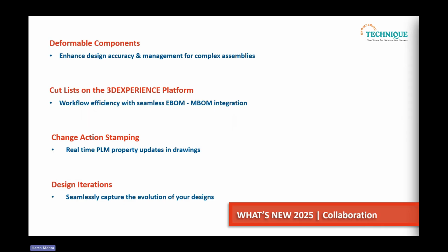deformable components will be saved in our 3D Experience platform. Now there will be an option to select whether parts are in rigid form or deformable form. We can directly create a cut list in the 3D Experience platform for any kind of structure. So we can create a cut list in the 3D Experience platform.